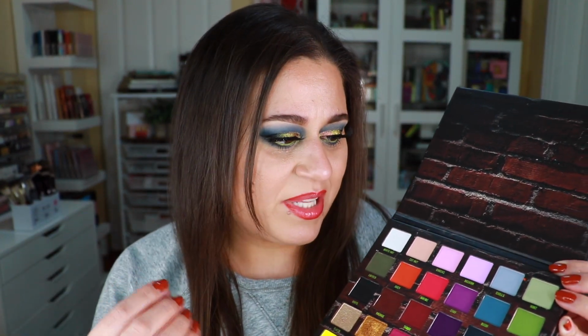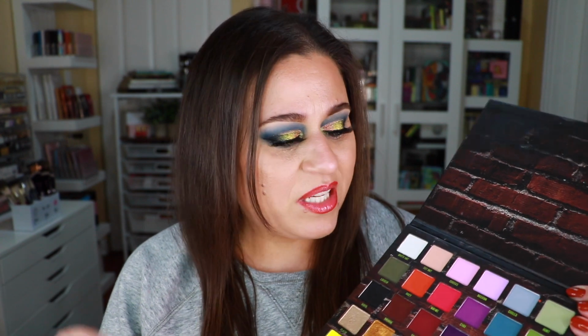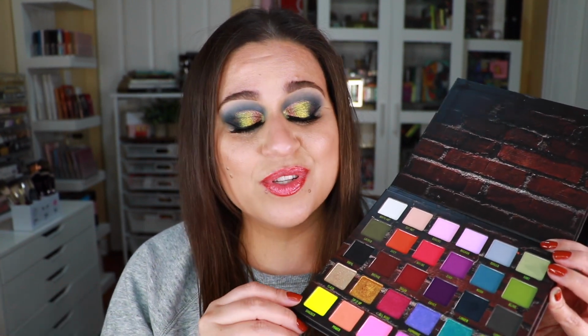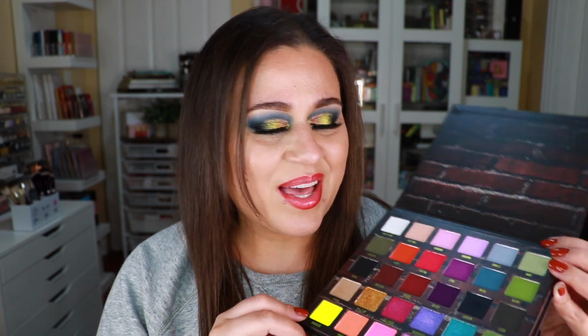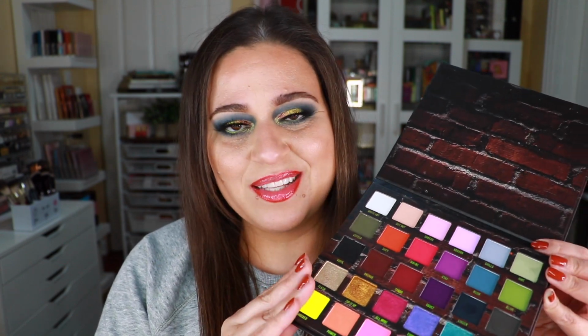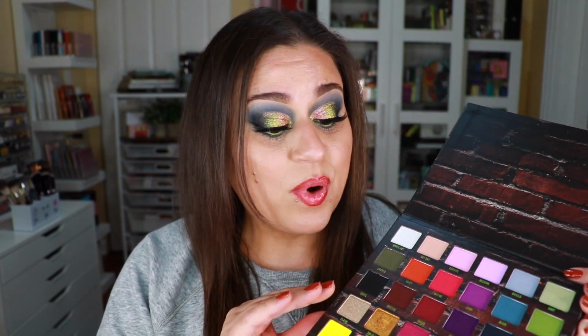It was so pigmented. I expected it to look ashy, to look faded. Pastel shades usually look like that on my light medium skin tone, but no. Not at all. I was so impressed with how the shades performed. Of course, I didn't use any of these shimmers on the lid, so I can only comment on the performance of the mattes for now, but wow.